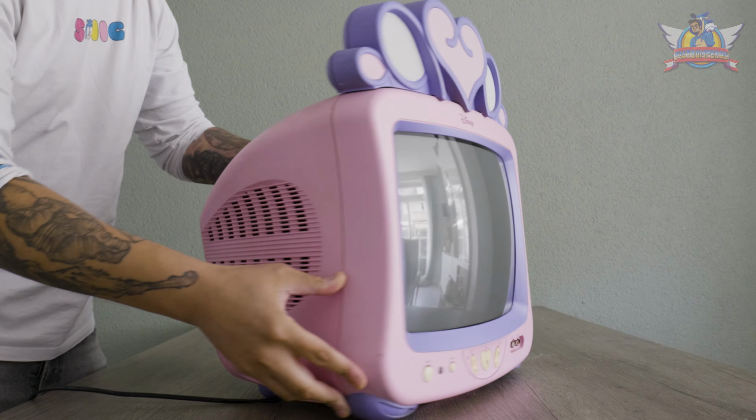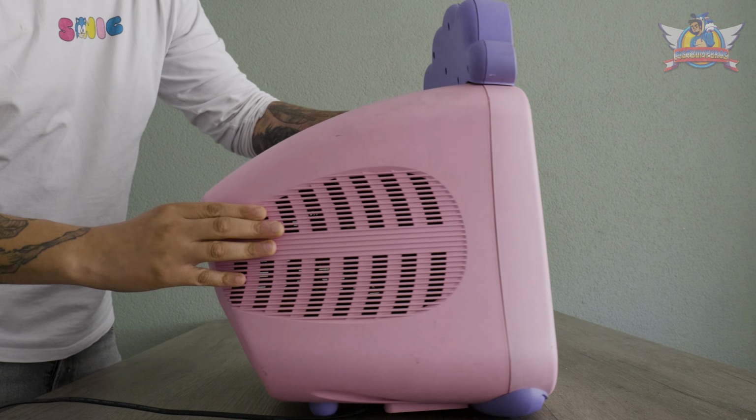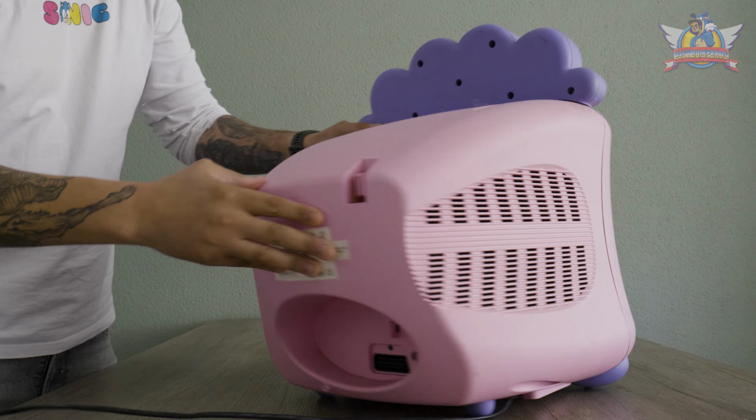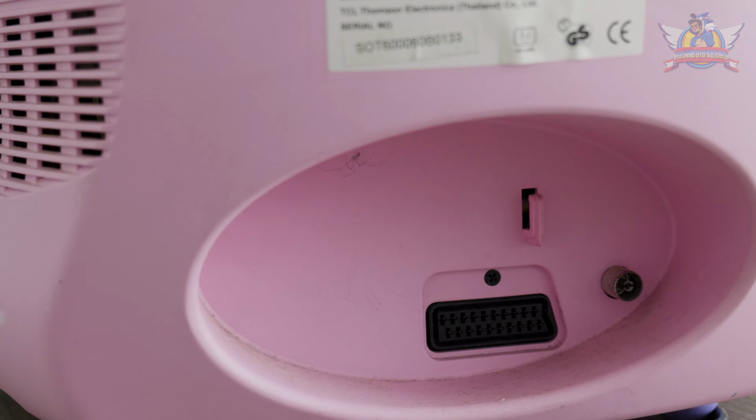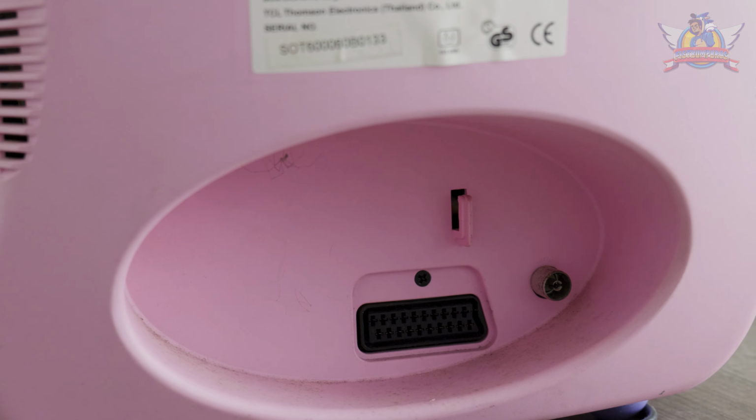Now I have a real love for CRTs. Heck, I even swapped out my LCDs for multiple CRTs a few years back. That nostalgic feeling, and even more important, original picture quality that cannot be replicated by current standards.